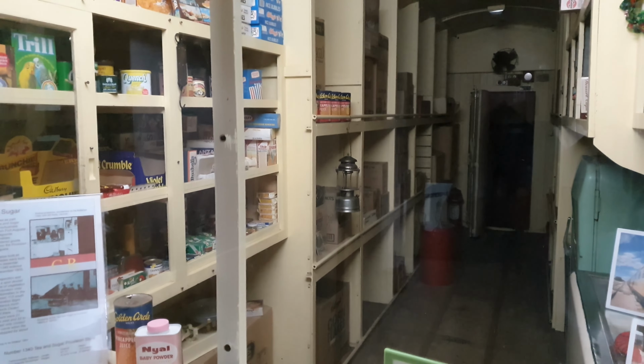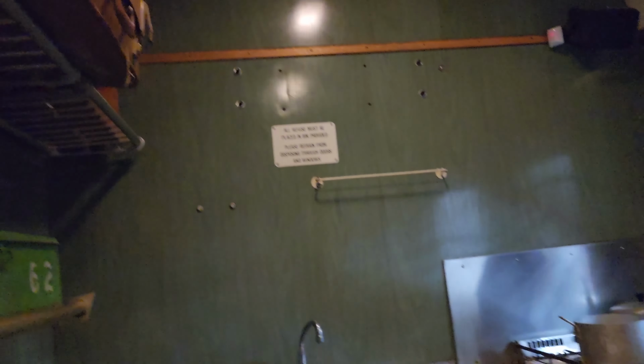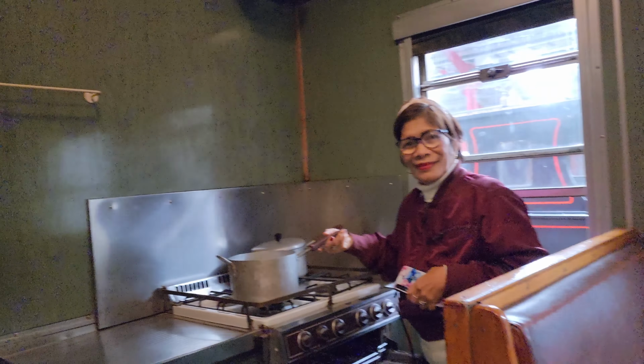Provisions carriage. This is the worker's kitchen. Vintage luggage. And the dining table.